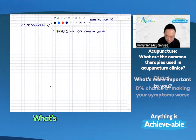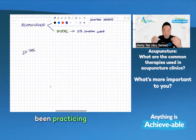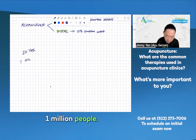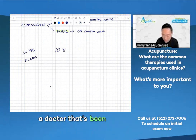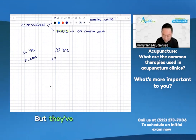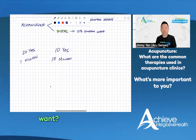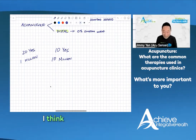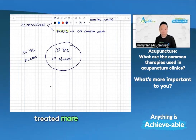Because think about it. What's more important to you? A doctor who has 20 years of experience, they've been practicing for 20 years, they've treated 1 million people. I'm just making these numbers up, right? Versus a doctor who only has 10 years of experience, but they've treated 10 million people. Which doctor would you want? What type of experience is more important to you? I think it's safe to assume that most people want the doctor who's treated more patients.